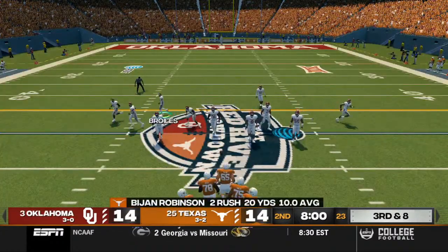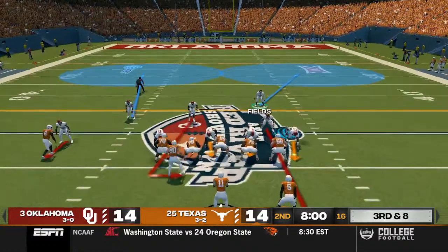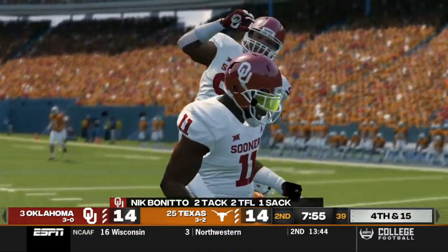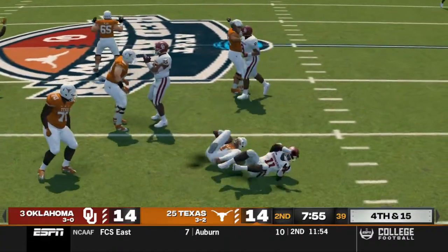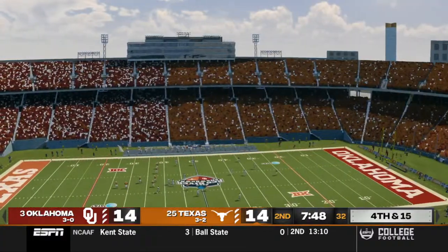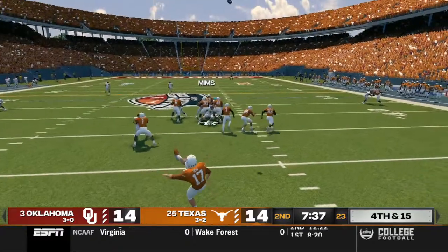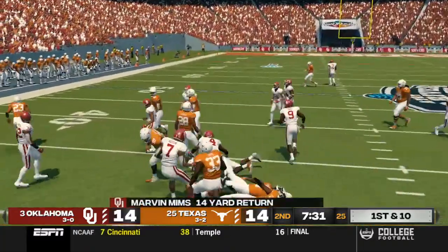We can only hope the second quarter is as good as the first. Tight ball game, folks. He's wrapped up for the sack. Mims is the deep man awaiting the return. He's out to the 30. He makes it out to maybe the 33-yard line.